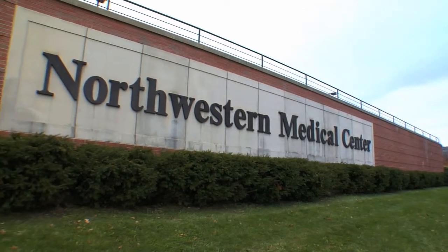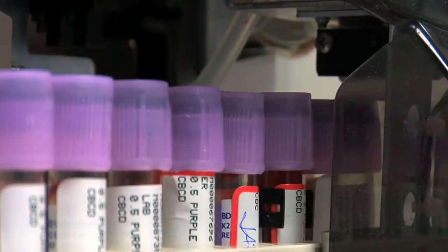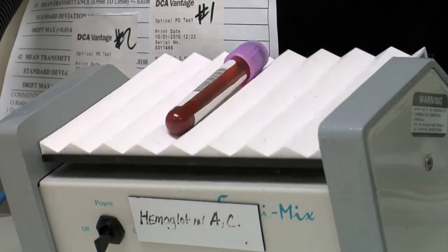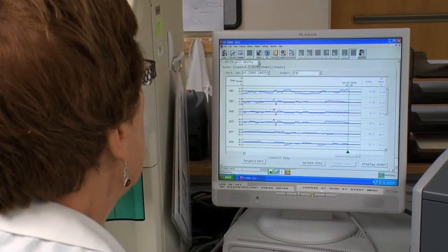VITL is working with all of Vermont's hospitals on electronic data delivery. With medical treatment decisions hanging in the balance, it's critical that practitioners receive lab test results as soon as possible. VITL's network transmits results immediately upon test completion. We were able to decrease our turnaround time significantly.